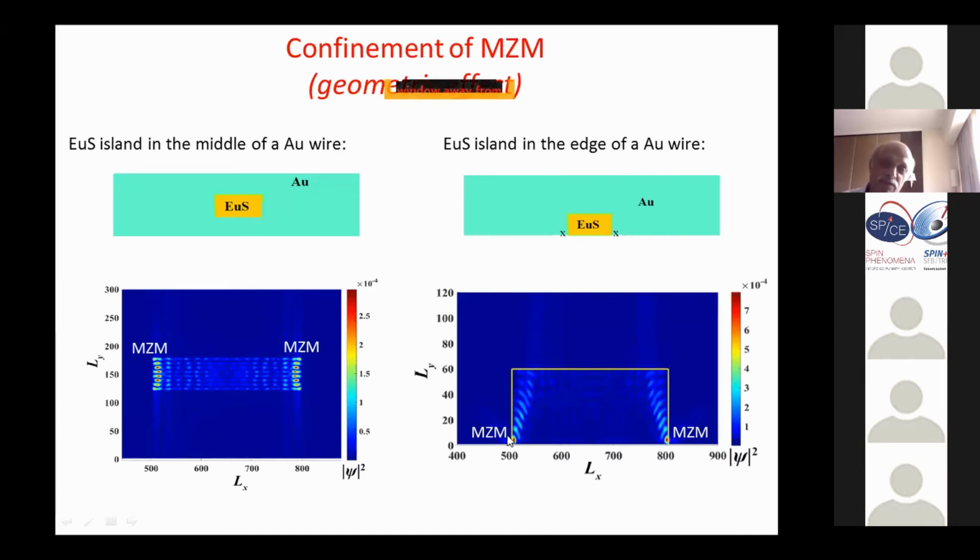This can be understood because that's where the chemical potential has a large step. This part is the gold, so there's a step of the gold wire, and then on this side there is no gold wire. So this edge is actually between the europium sulfide and the gold. The moment there's a huge step, the Majorana confines itself here. This gives us an idea of how to precisely define where to find the Majorana by properly designing the system.